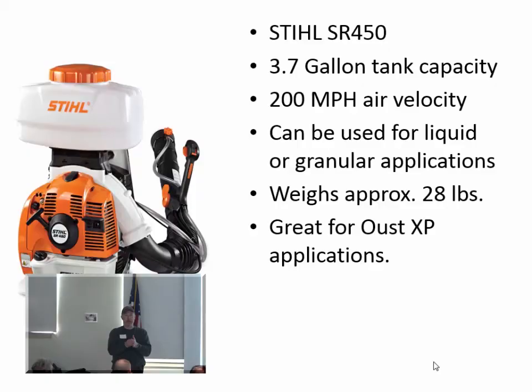But it's not going to look like that unless you are targeting everything. If you want to, you can be very selective with something like this and go in there and take individual areas that are inundated with invasives.